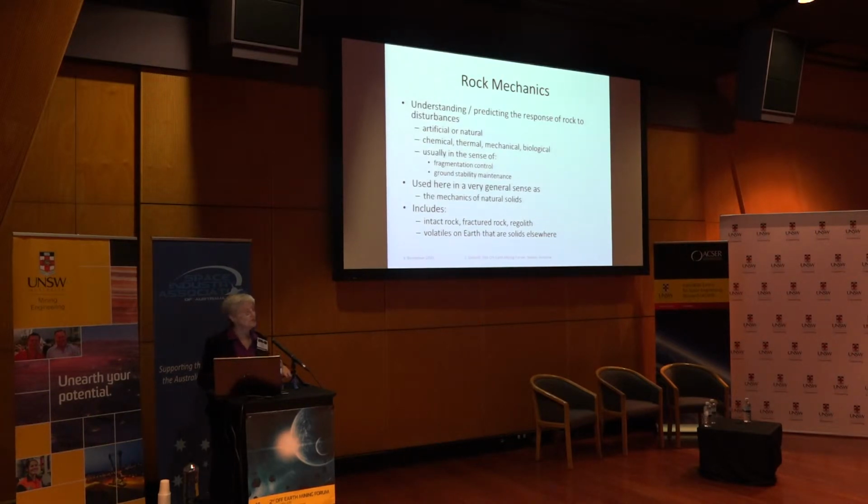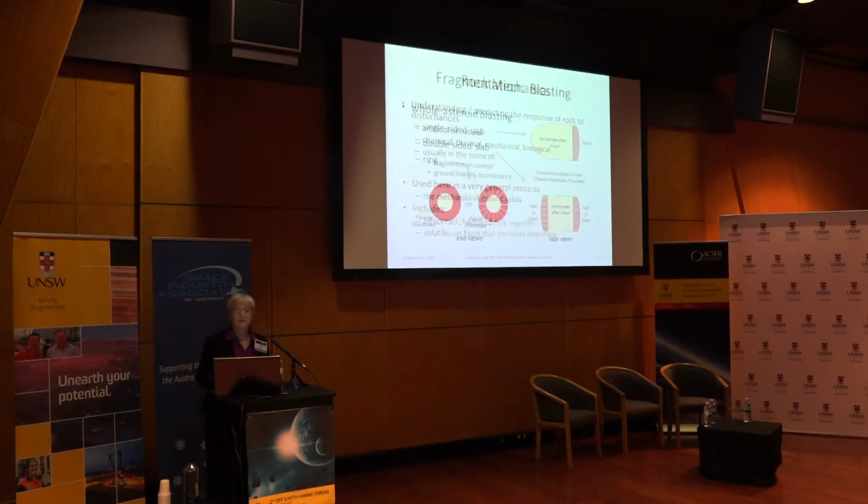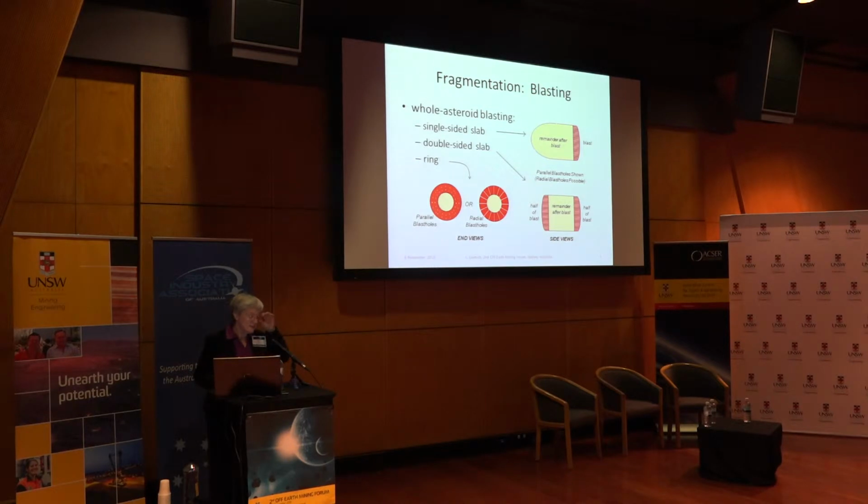It also could include volatiles, or materials that are volatiles on Earth, that are solids generally elsewhere. For example, the fragmentation part, this is from a project I did a few years ago on blasting asteroids, when I was still thinking of most asteroids as more or less solid bodies. Now we know that many of them are rubble piles, so it's just a little bit different.